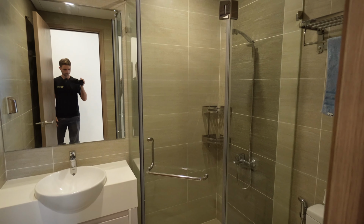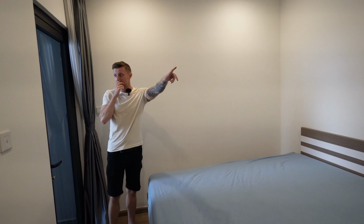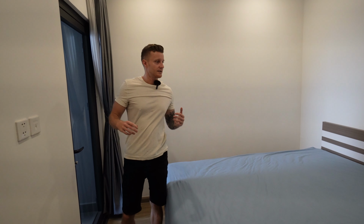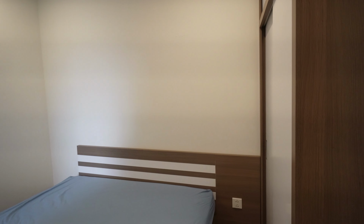Yeah, and it's a nice sized guest bedroom, big double bed, wardrobe, lots of space. I just live here alone at the moment, but my friends are going to come, my mum and dad might come at some point. Yeah. So there's a whole room for them, nice.